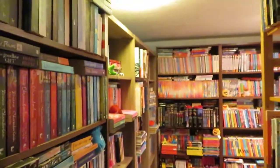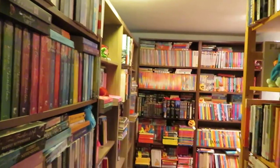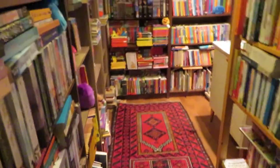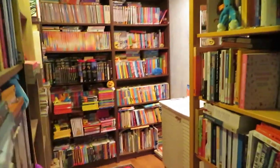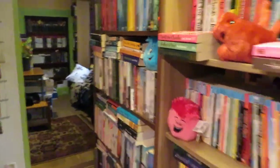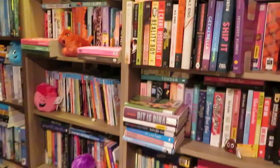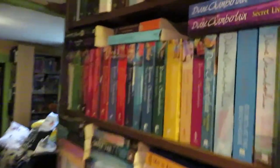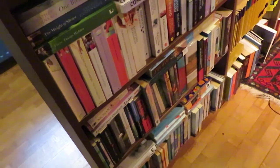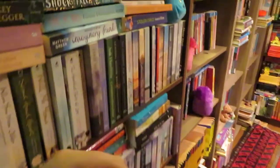Okay, we're moving to the last section, which is this section. All of this is mostly contemporary fiction. There's my sink. So I'll give you a few from this side if I can. Alright. So on this old bookshelf, this first one, is adult contemporary fiction. And there's some more adult contemporary fiction in the next one over.